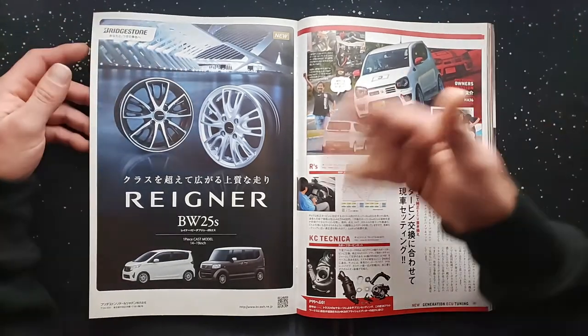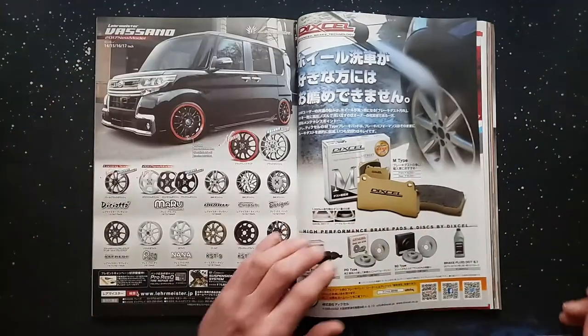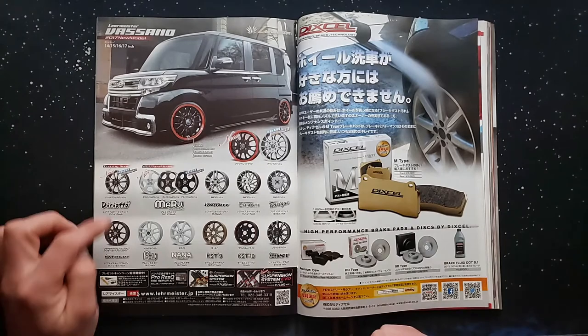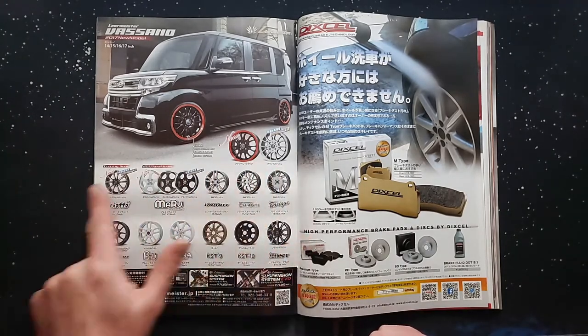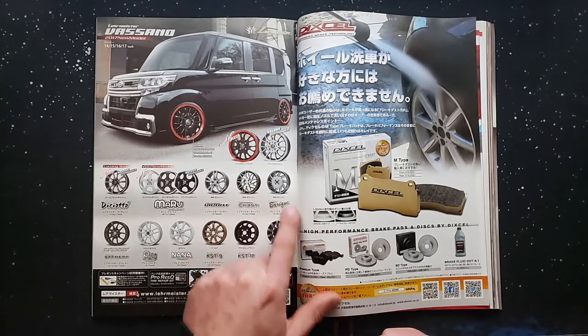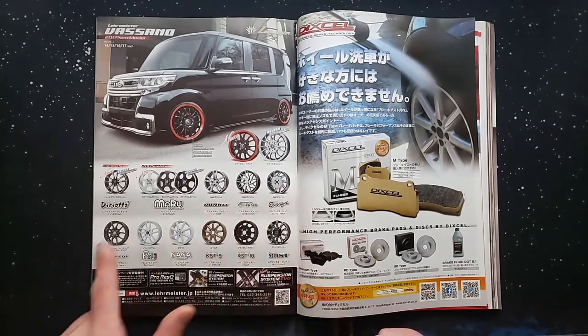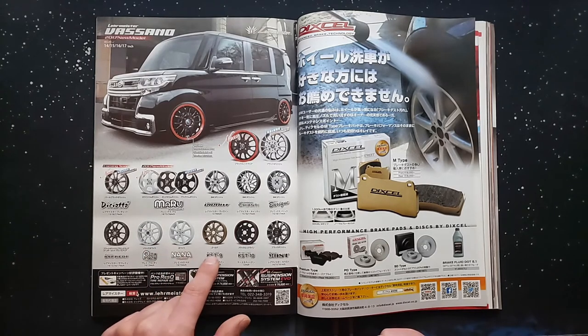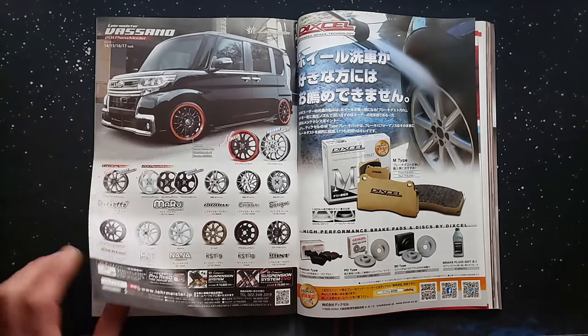Okay, we're just going to keep cruising. Wheels. Some boring wheels. Brake pads. Let's see. No. No. Okay. No. Well, maybe. Depends on the car. Maybe. No. Definitely not. You're ripping off Watanabe there. No and no for me.